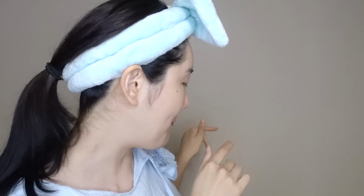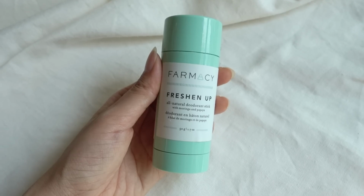Okay, so now we are done with the moisturizer section. Now it's the etc. section. I have sunscreens, I have masks here, and etc. So let's get started with the etc. section. Alright guys, so the next one is the Pharmacy Freshen Up Deodorant.